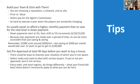The other thing is that it's usually easier to afford a higher monthly payment than to save for the next level in down payment. Now, down payments start at 3%. Then they shift to 5% in increments of 5: 5, 10, 15, 20, right? So because loan payments are made over a period of time, sometimes it's easier to pay that extra a month versus saving to that next level.